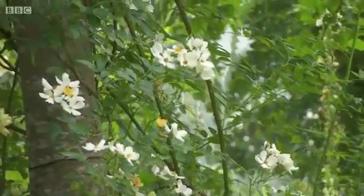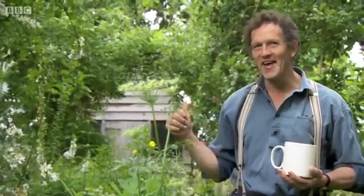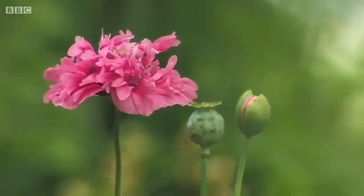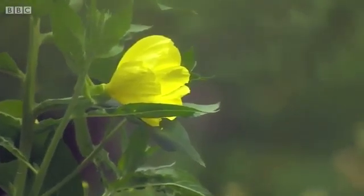An absolute treat. I'm not quite sure about that yellow evening primrose and the pink opium poppy. In the right place, they're both lovely flowers that are more than welcome in the garden. But here, in the white garden, I don't know, should I pull them or just enjoy them while they last and then get rid of them? Not sure.